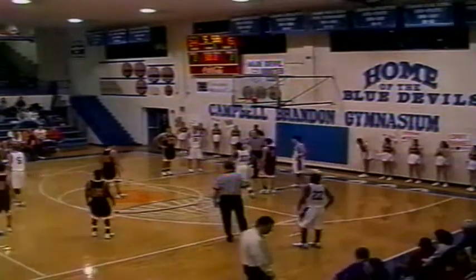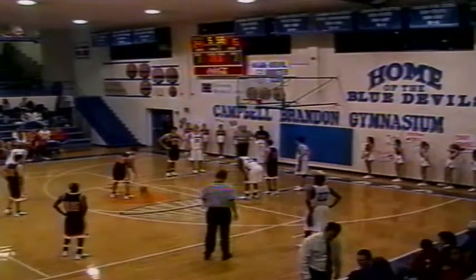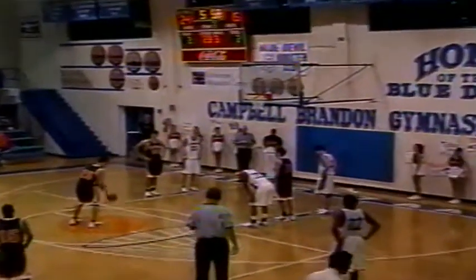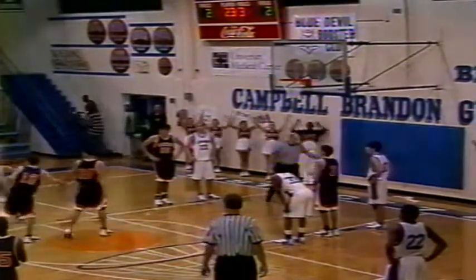So the big men saddled with foul problems. McCathern and Edwards with 3, and now it might just be a substitute one for the other now as McCathern goes to the scorer's table and Will goes to the line. First toss up and good.